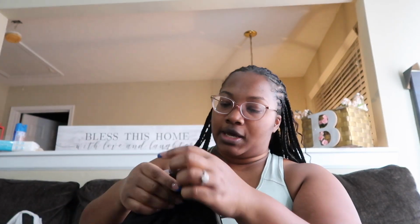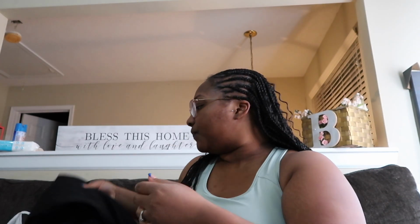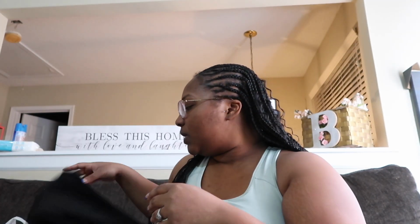Next, I picked up a couple pairs of these Rawlings baseball pants in a size youth medium. These are originally $9.99, so with the discount they ended up being $7.50. Shout out to Des for finding them, because honey, I don't be knowing what to pick up. But they're doing the red and black and white this year, and so they have to have red socks, black pants, red belt. And then the shoes, he didn't specify, but I figured red would look good.